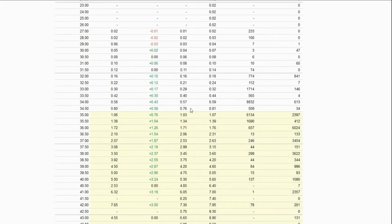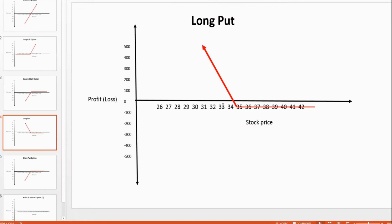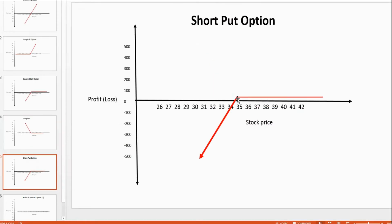If we sell the put, if we short the put, we collect the $76 no matter what happens. Maybe we are optimistic on the stock, but we're not sure about the timing. So if we short the put, we collect the premium. And if the stock price goes up, we just keep the premium and nothing happens. If the stock price goes down, we're obligated to buy the shares at the strike price.